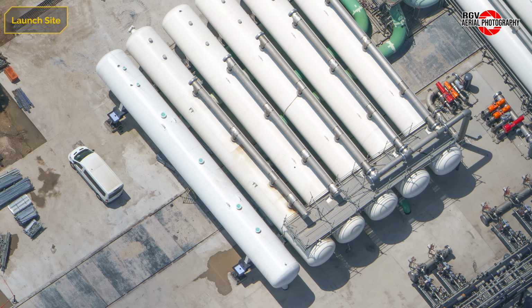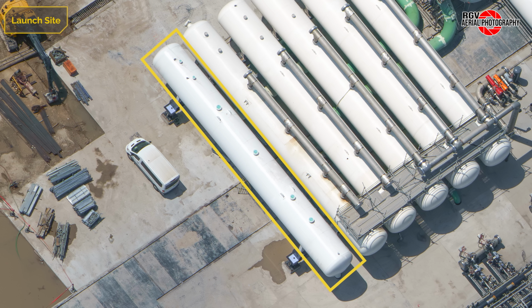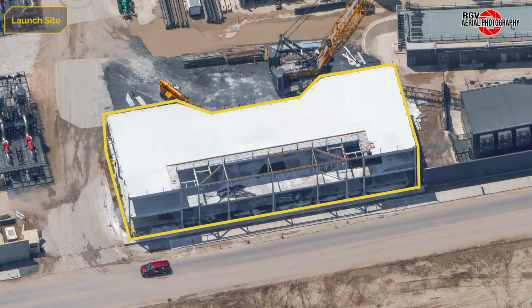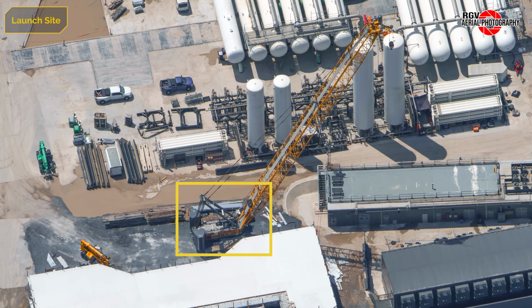Looking to the other end of the water farm, the newest water tank has been put in place after reportedly creating some traffic backups. The mega bunker took another leap toward completion this week, with concrete now poured on the second floor and roof. The LR1300 has also been staged here. It's still unclear what purpose this crane serves.